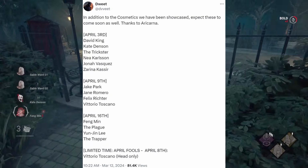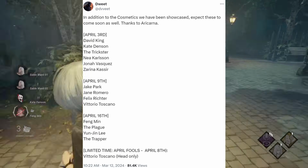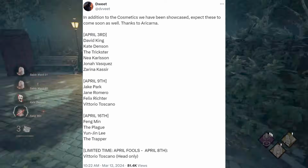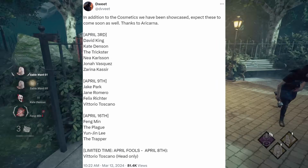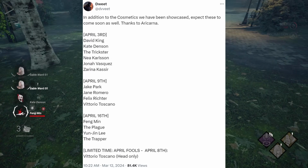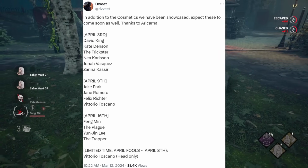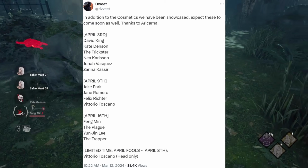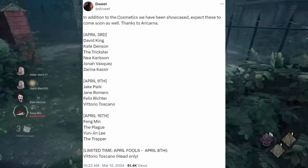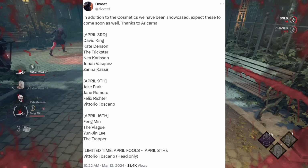And thanks yet again to Tweet on Twitter, we have some information that some characters are going to be getting skins, but we don't quite know what these skins are going to be yet or what they look like. I still thought I would mention these because some people might main these characters and be excited that they are getting brand new skins. So on April 3rd, we'll be getting a skin for David, Kate, Trickster, Nia, Jonah, and Zarina. And then on April 9th, we'll be getting a skin for Jake, Jane, Felix, and Vittorio. Then on April 16th, we'll be getting a skin for Feng Min, Plague, Yunjin Lee, and Trapper.